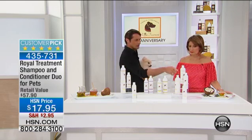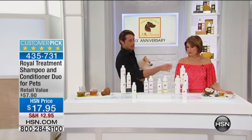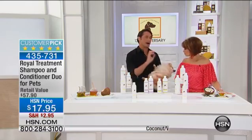These are essential oils. And then, of course, we have the milk and vanilla. That was the milk and vanilla, right? Right. Okay, so the milk and vanilla, if you like sort of a cupcake, sweeter fragrance, try the milk and vanilla.